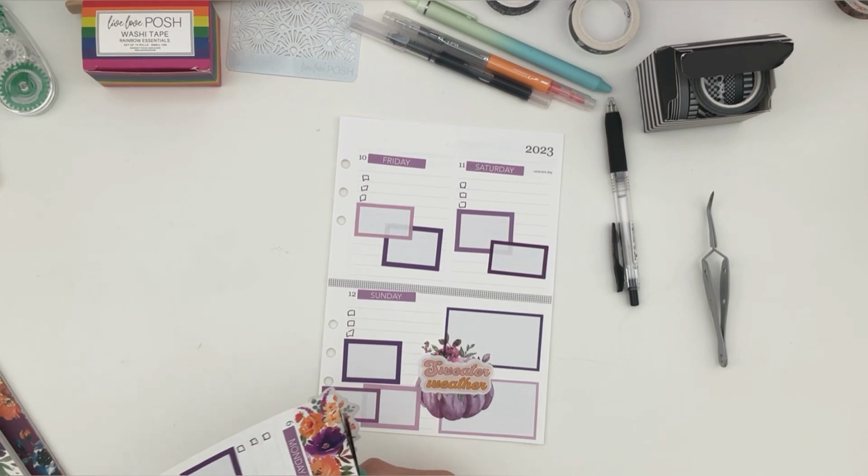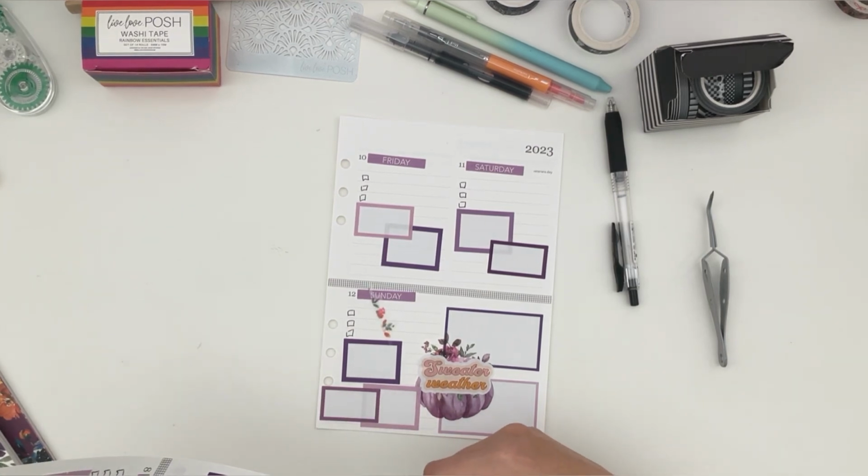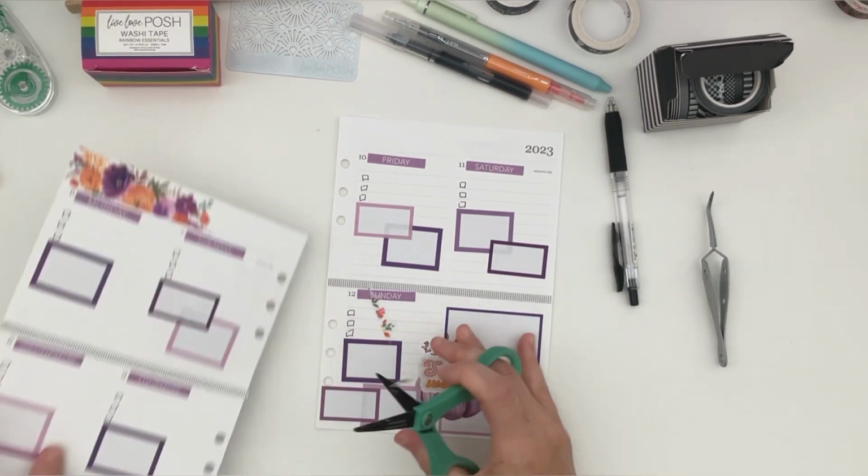And I can go ahead and start filling in the white spaces for decorative stickers.